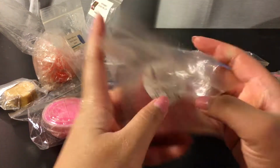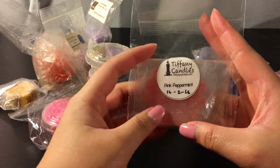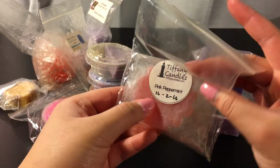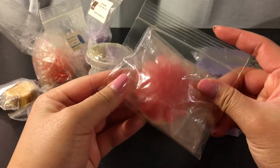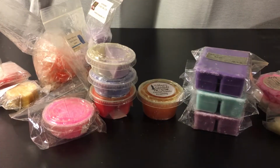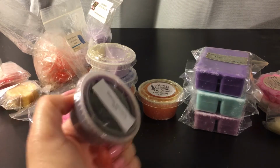This little fluted tart from Tiffany Candles in pink peppermint, and this is again quite old, and I have a whole bakery bag in this now, so I don't need to hoard it anymore. I'm sorry, I'm just talking. I don't know why, but I can't seem to talk today.